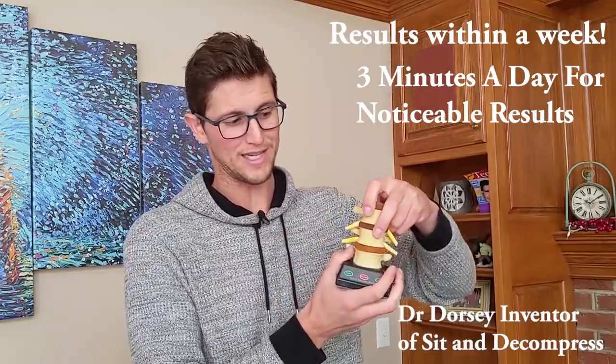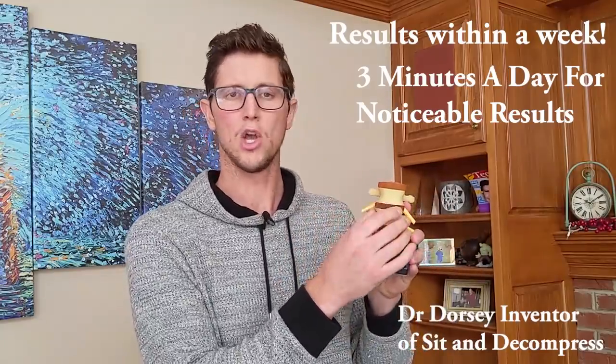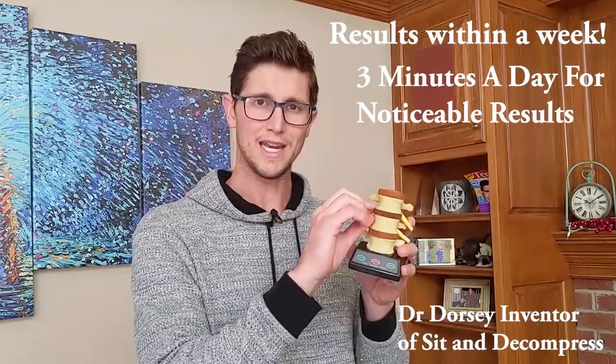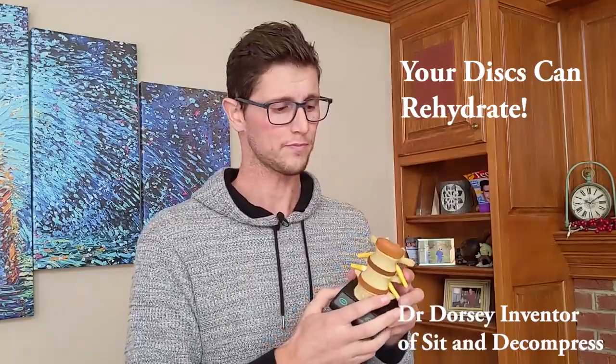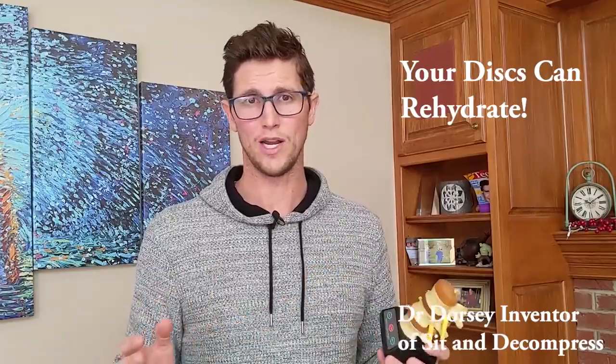It's just as simple as that. It's just by decompressing and opening up the space. When you're opening up the space and taking pressure off the disc, it also allows it to absorb some nutrients and rehydrate, so you'll get some disc height back. How much? Well, it depends on your injury, how deflated the discs are, and how much arthritic change and tightness you have throughout your spine. So spinal stenosis is easily treated. Decompression therapy is one of the best treatments that you can do, and Sit and Decompress is the best for you.